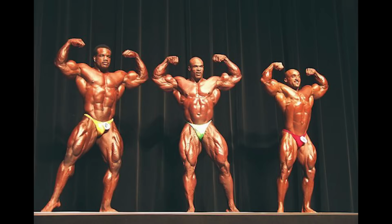Alright, here's the first pose, the front double biceps. This is one of the most iconic shots in bodybuilding, and immediately it sets the tone for who's bringing the best combination of size, symmetry, and condition. All three guys, Ronnie Coleman, Chris Cormier, and Dennis James, have completely different structures and physiques, which makes this a very interesting comparison.